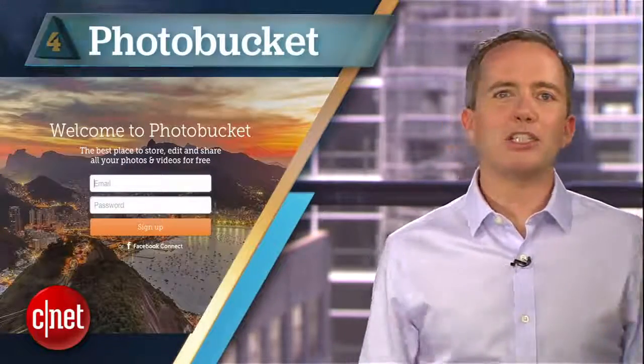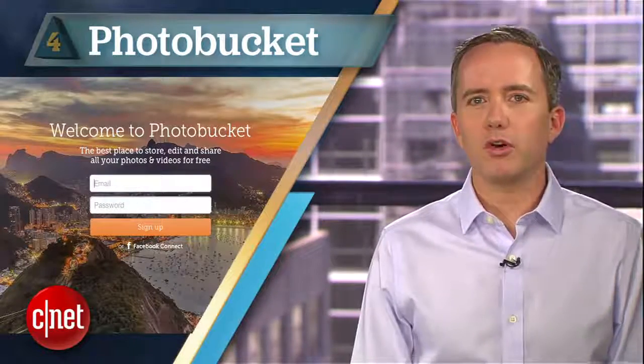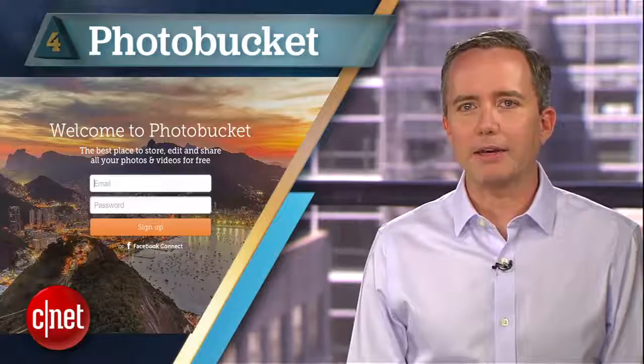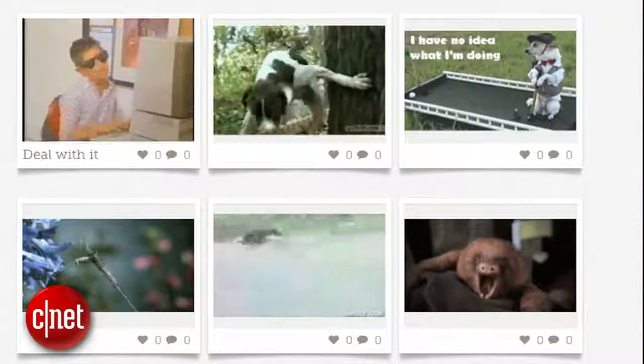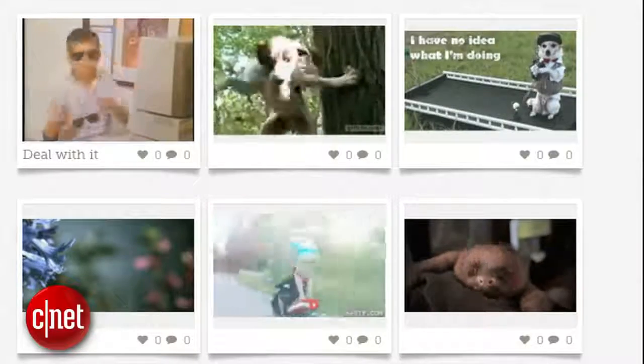For something a little less rigid, try number 4, PhotoBucket. Now, as a rule, I generally don't trust businesses named after buckets, but I guess it's better than Picture Trough or maybe Image Feedbag. For better or worse, this is a site that's become the preferred dumping ground for every photo and meme and animated GIF on the web.